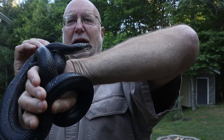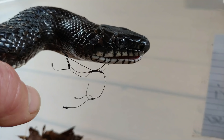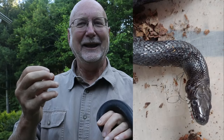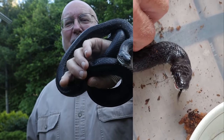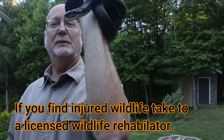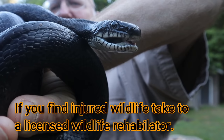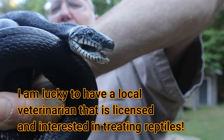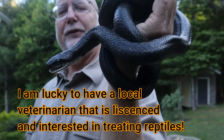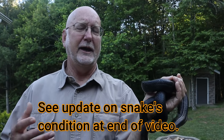There was a final last piece on its jaw that I wasn't able to get out. And so I worked with the snake a little bit. Eventually, he opened his mouth wide and let me untangle this plastic netting from his mouth. And then here's the piece of it that I took out, and there might be some recovery time here. I'm gonna keep him for a day or two. You can see that he's got his mouth open like that. I don't think that's a really good sign. If he doesn't heal up in a day or two, there's a local veterinarian that I can take him to that can check him out.